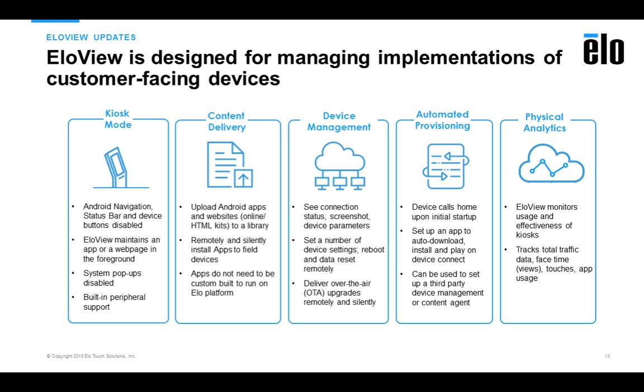Kiosk mode is extremely powerful, and it actually comes with EloView. It comes out of the box, so you don't have to buy any different licenses or install anything like that for kiosk mode.